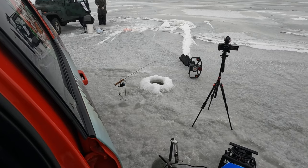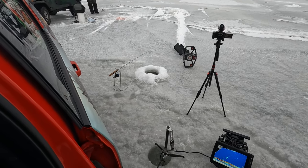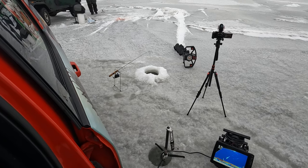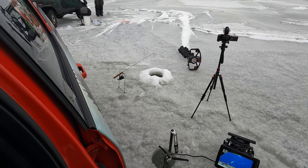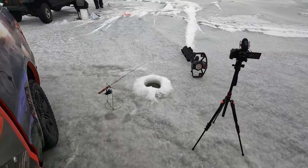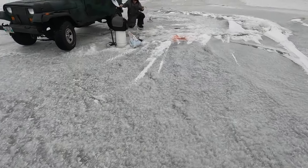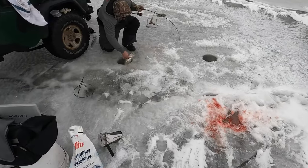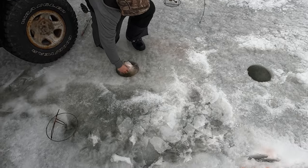Turn around. Probably not that interested. Ooh. Maybe there's not meat. Ooh. Nice. It's a gooder. That one is definitely not an eater.